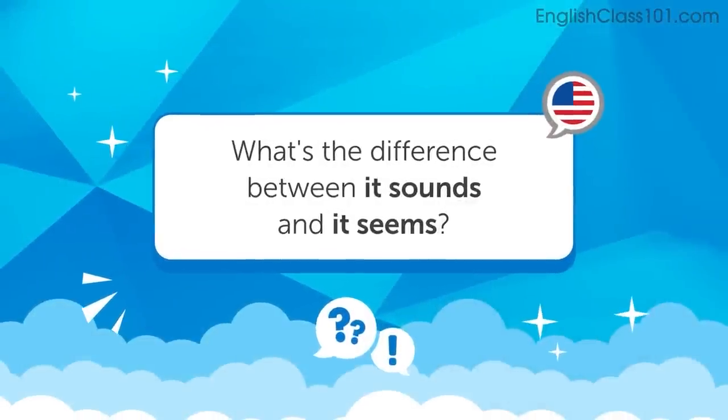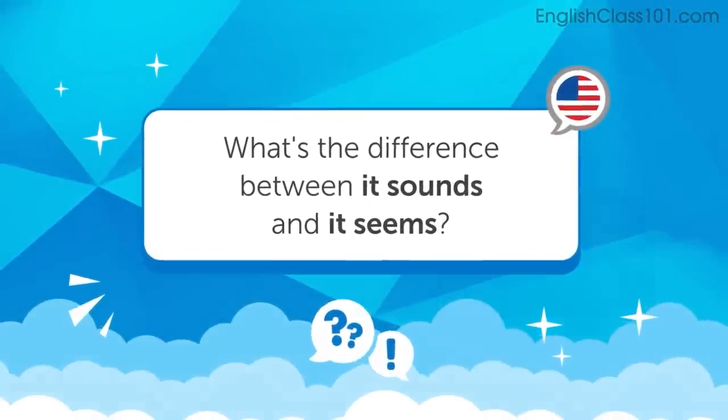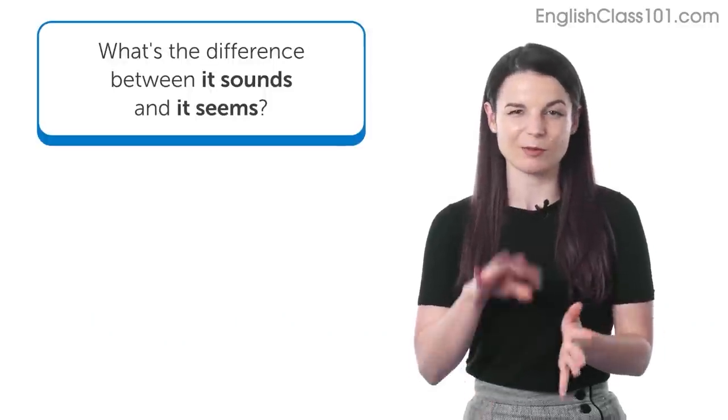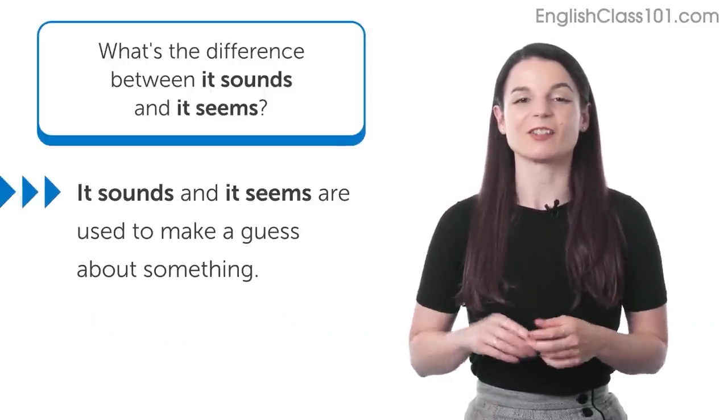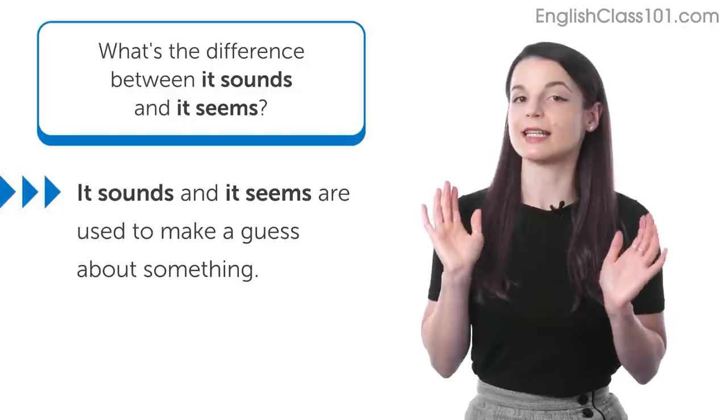Okay, great. Let's move on to the next question. Next question comes from Mehran. Hi, Mehran. Mehran says, what is the difference between it sounds and it seems? Nice question. We've talked about similar themes a couple of times here and there. Let's break this down. So it sounds versus it seems.